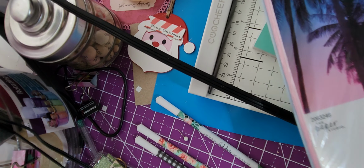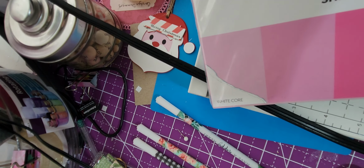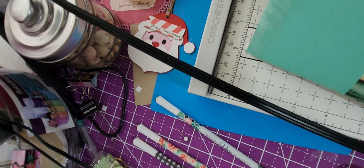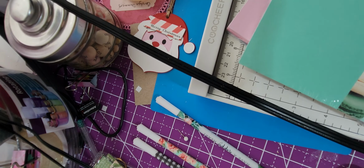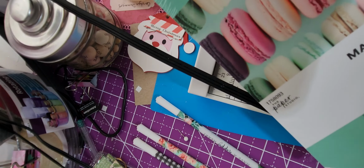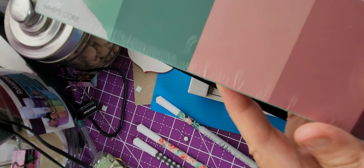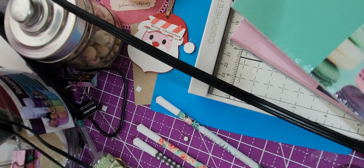But anyhow, I got some paper. This, it's 65 pounds. It's called Sunset. And it's very pretty if you see the colors. And it was $1.99. And I got macaroons color, and it was $1.99 too.